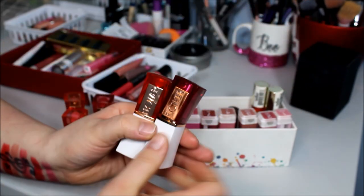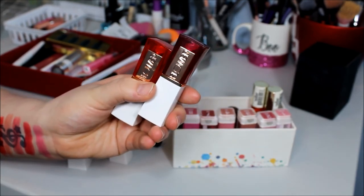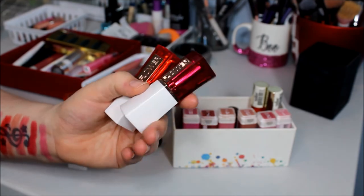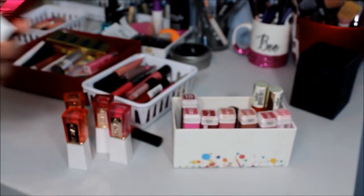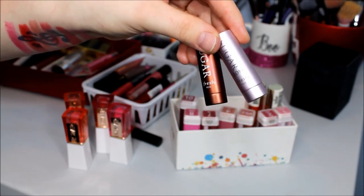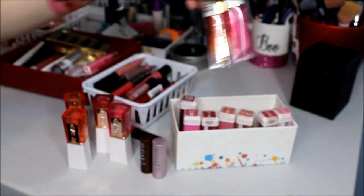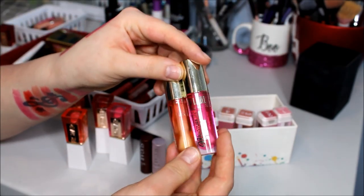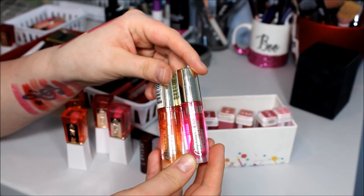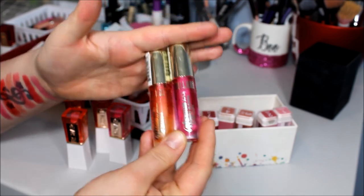I don't wear dark colors in a sheer as much. I wear them usually in a matte formula or a liquid lip. So I think I'm gonna pass these along. Also in here I've got two little sample sizes of the Fresh Sugar lip treatments. I'm keeping these. I love these. And I've also got these two Milani Moisture Lock lip oils, which I haven't opened yet. So I actually think I'm going to either pass these along or put these in a giveaway.